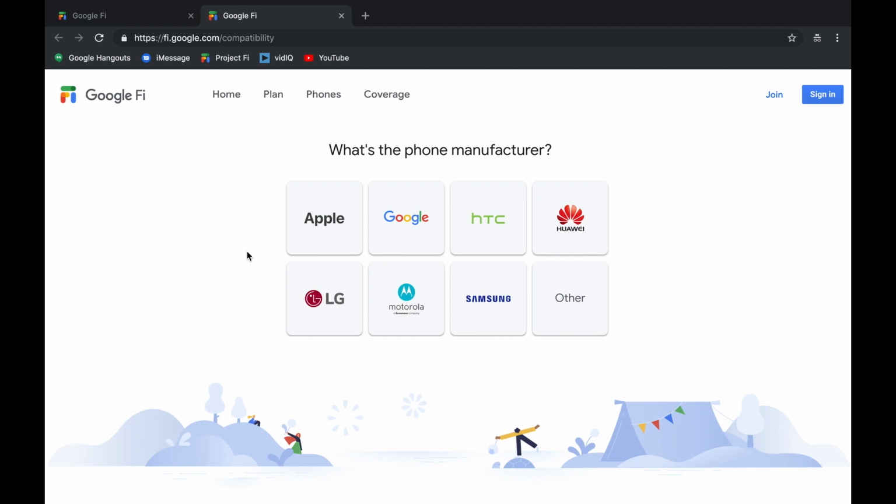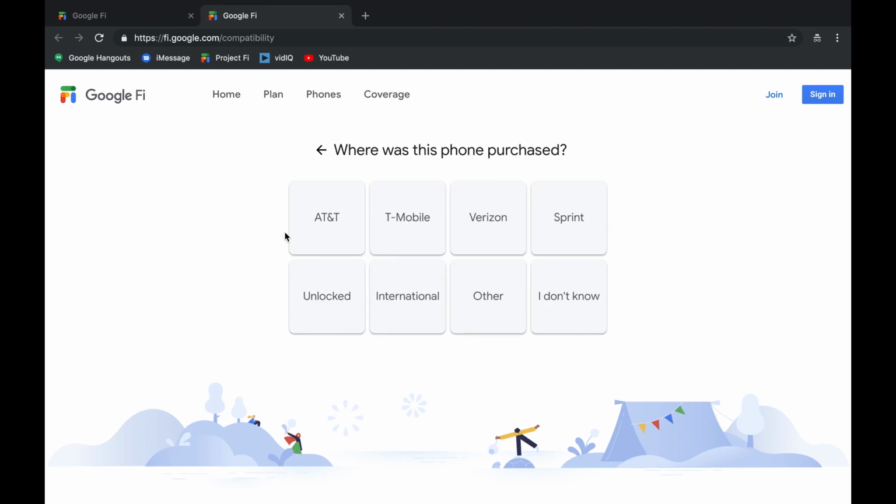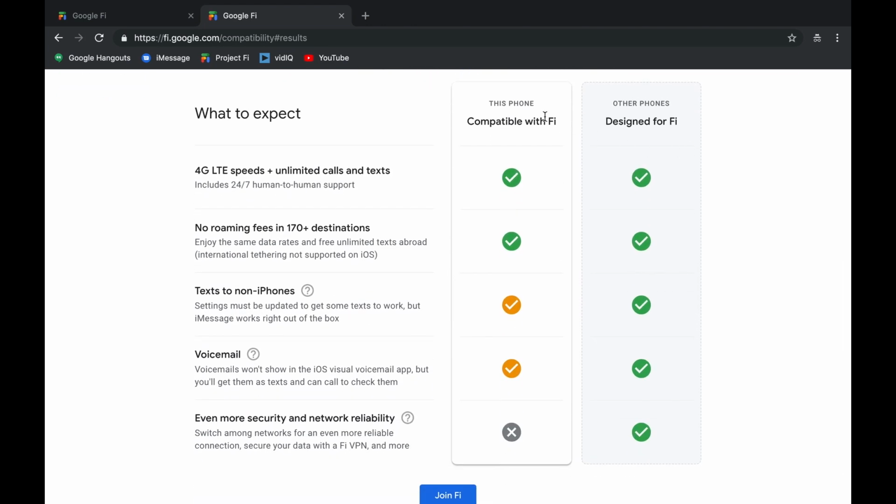So let's say you have an Apple phone and you have an iPhone that's older than the 5S. And you're currently on Verizon. And then you can look down here and check to see if your phone is compatible. So any iPhone 5S or later would have the 4G LTE speeds and unlimited calls and texts, no roaming fees in the 170 plus destinations.